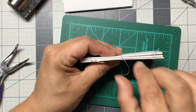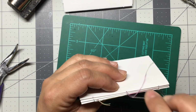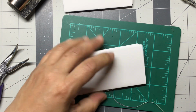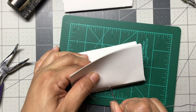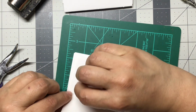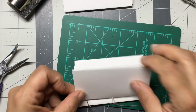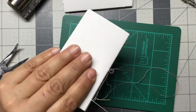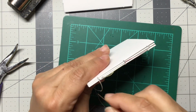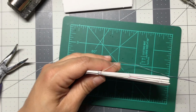There are different techniques. There are more decorative ones, but pretty much use more decorative threads. Don't have to be super tight. And then you just keep going.